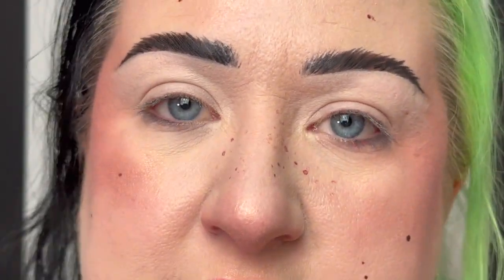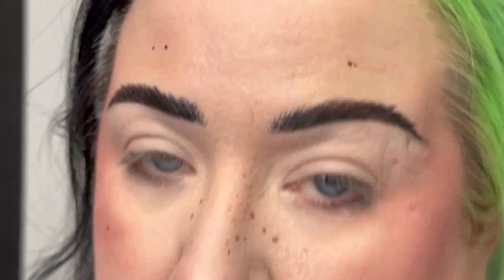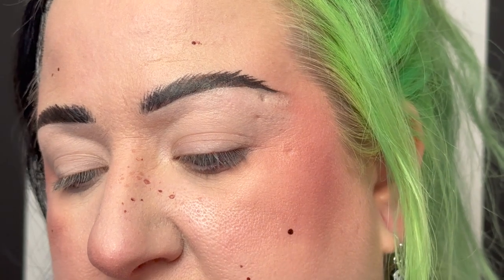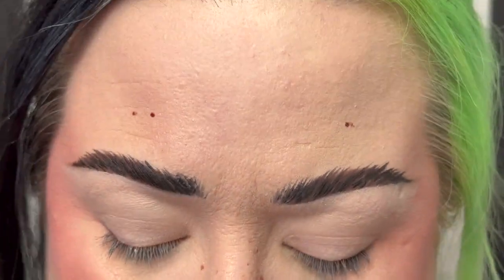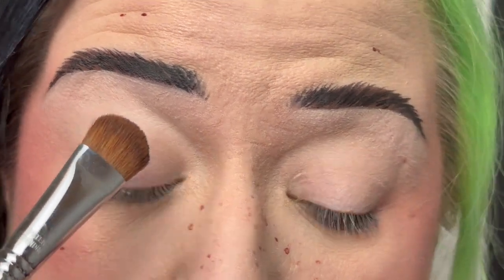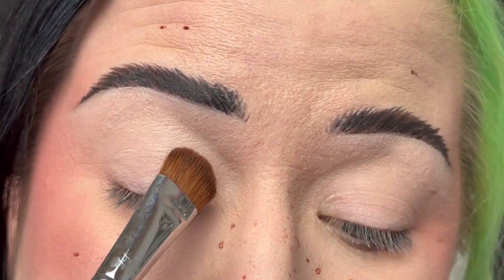All right, I'm gonna start with the black, I Bind You. And I'm picking this up on a big flat brush. This is a Sigma Soft Focus shader, E52. I really need to get more Sigma brushes. They're amazing, but I'm just the worst for actually ordering brushes. I just find them cheap wherever I can.